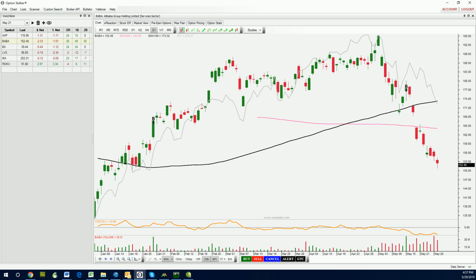Alibaba. There again, you can see the market down, the stock really tanking. I'm going to take this SPY overlay off for the moment. And here you can see that this is our first opportunity to get short the stock, in here around this 159 level. And it dropped down to below 150 today. So that was a $9 move, a really nice trade.